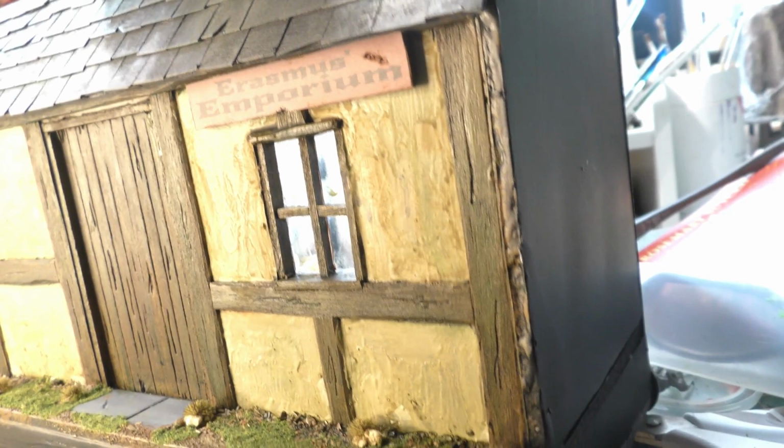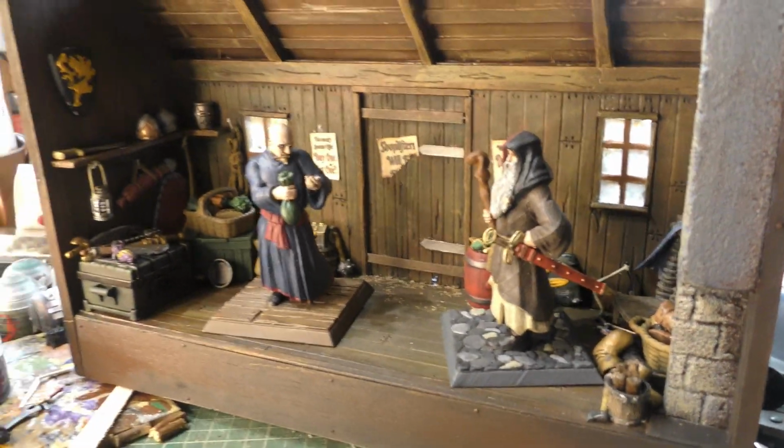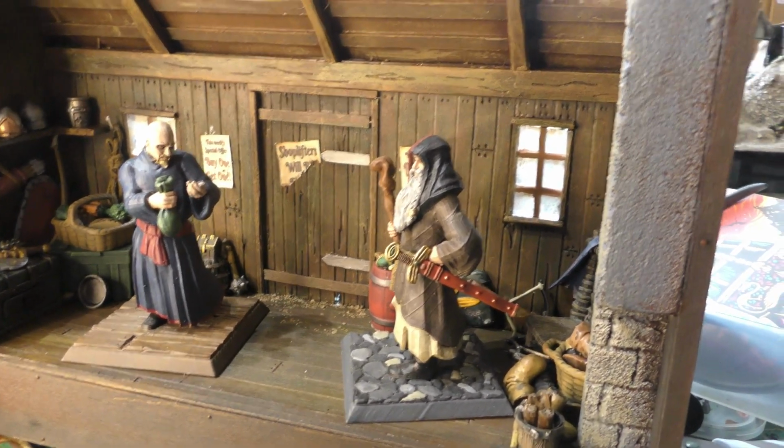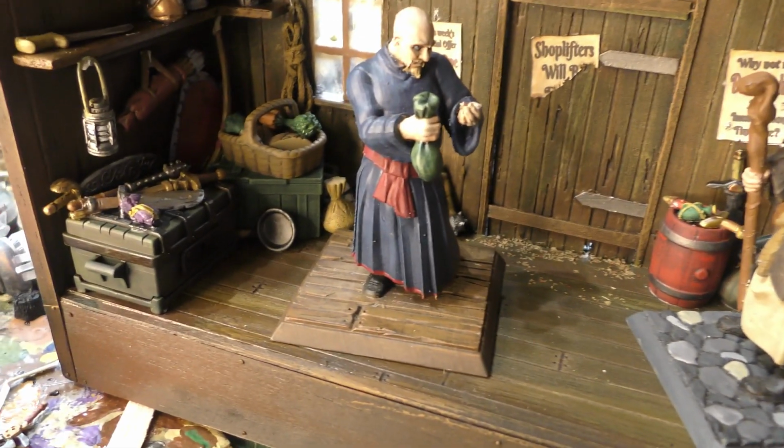For a simple model, it's taken a reasonable amount of time. I often get asked by kids in school how long these models take. Well, the video here is evidence of that itself. Not that long. Actually, the longest thing I had to do with this, of course, is paint all the bits of equipment.